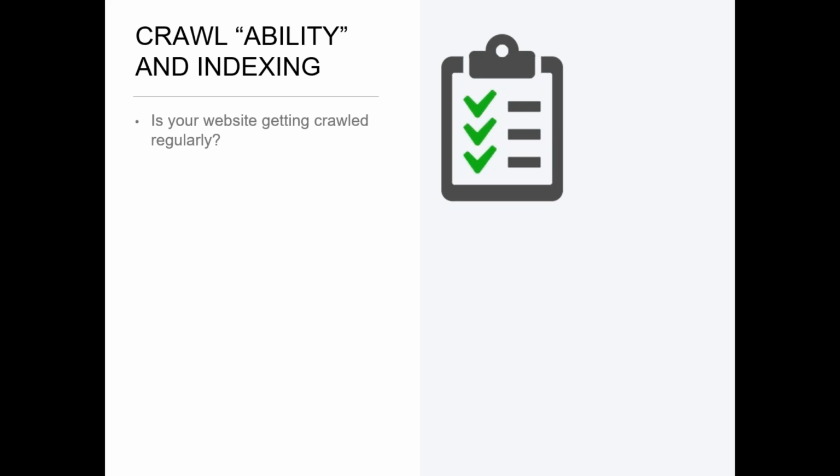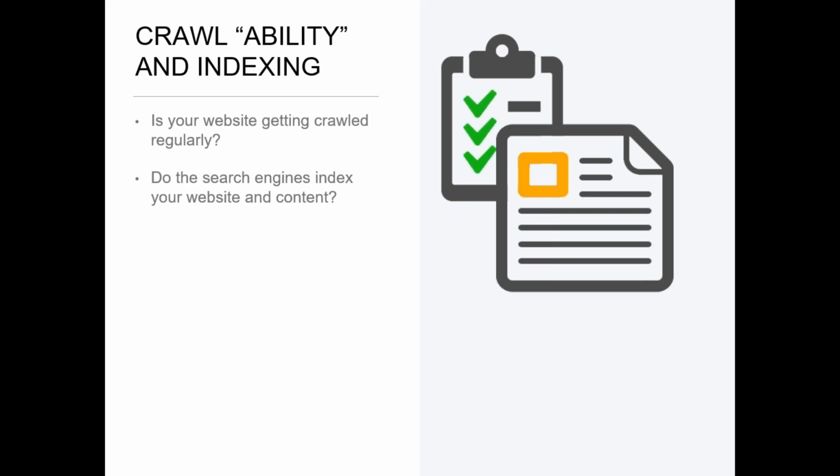So if they're hitting a page and let's say it's coming up with a 404 error where the page isn't being found, there might be an issue where you have a broken link or something to that effect, or maybe even a broken referral where somebody used a link to a page that no longer exists. There's all different stuff, but basically, is your website getting crawled, and is it getting crawled regularly? Do the search engines index your website and its content? Within Search Console, there are some nifty areas that show you if you're getting any impressions or different things like that related to whether you're being found or displayed inside of search engines.